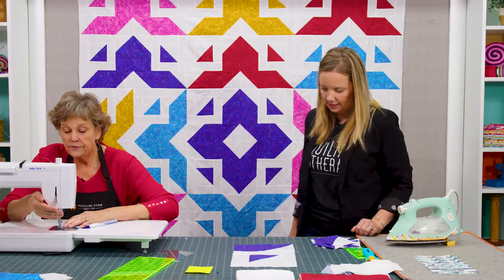So really, really fun for layout placement. You can do so much with it. So you guys, this is one of those really good lessons. A lot of times we see a quilt, we want to make it just like that, but this is one to play with the layout. Have some fun and enjoy it.